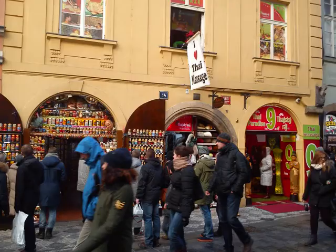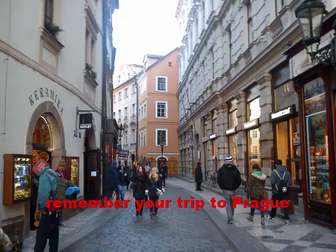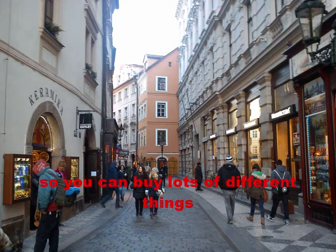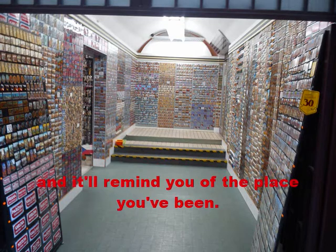Now, in Prague, we have lots and lots of souvenir shops for buying things to take with you, for tourists to try and remember your trip to Prague. And all the small streets around the old town are lined with souvenir shops left and right, so you can buy lots of different things, such as a million fridge magnets and a million little signs that you can take home and put on your fridge, and it will remind you of the place you have been.